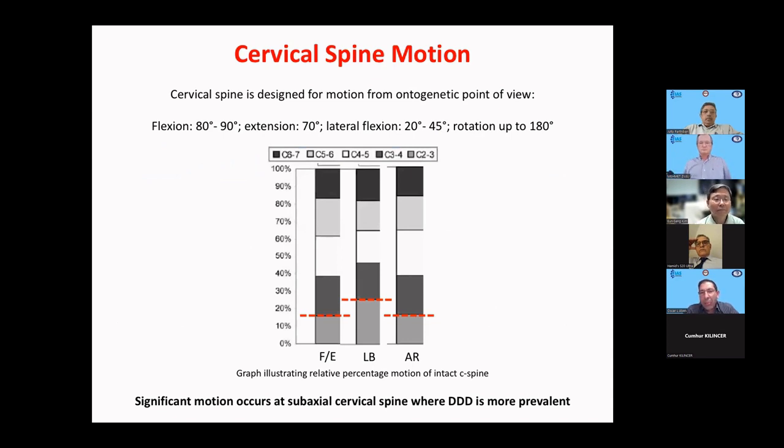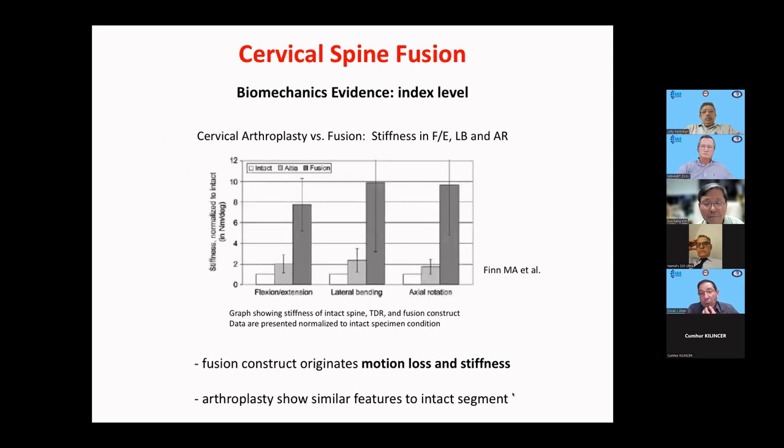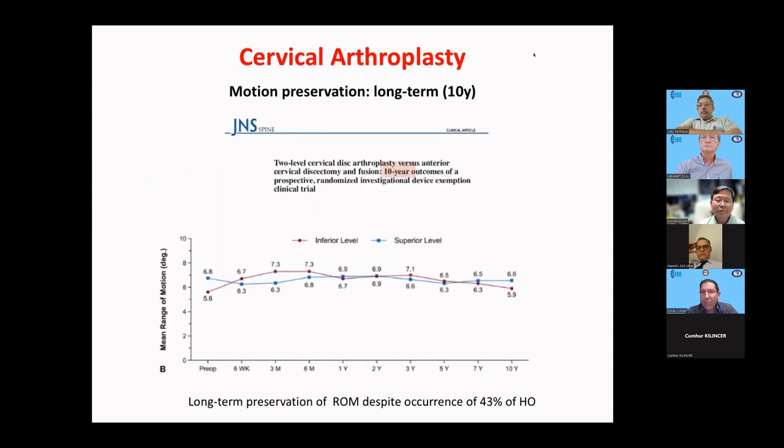The topic of our meeting today is cervical degenerative disc disease. You can see here that there is significant motion at the subaxial spine, where DDD is more prevalent. If you choose to do fusion, you cause motion loss and stiffness. As you see here in this biomechanics study, arthroplasty shows similar features to an intact segment. And this is what you get when you do arthroplasty with 10 years outcomes: long-term preservation of the range of motion, despite the occurrence of 42% of age-related changes in these patients.